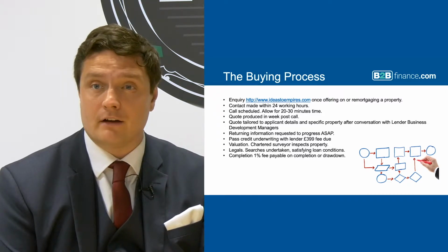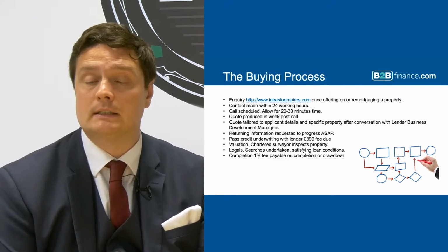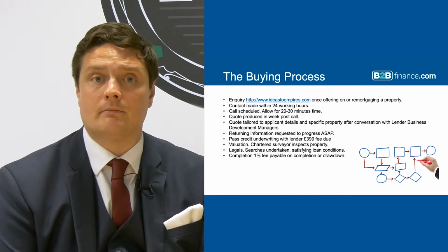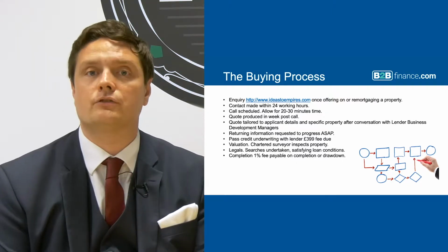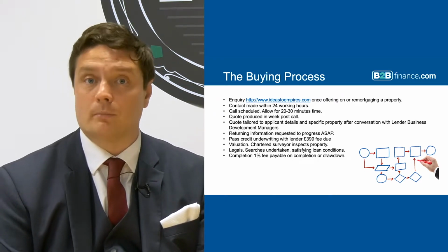And at that finish, we generally will have our main fee, which is generally 1% of the loan, which is handled by the lawyers as it all draws down. So yeah, that's how it works in the UK. I know it's quite different from how it works in other countries, whereby you're approved to a certain level and then go and find whatever property you want.